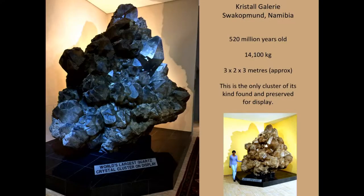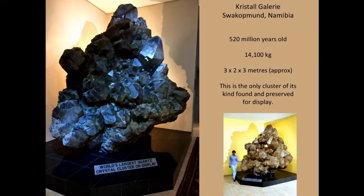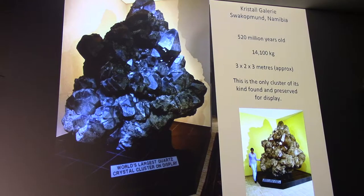Okay, so these are a little off subject, but sort of close. There's only two touristy photos, Paul. This is in Swakopmund, on the Atlantic coast, and this is the world's largest quartz crystal cluster on display. I thought it was pretty interesting. 14,000 kilograms, 520 million years old. This is my photo here. This one I stole off the website because it gives a comparison of the size. It's big. It's fascinating to just come up and look up at this thing.